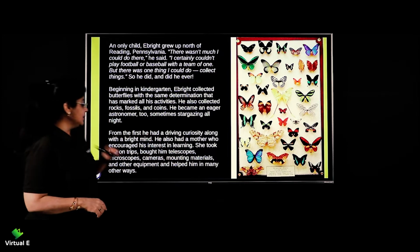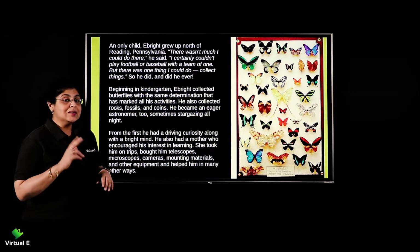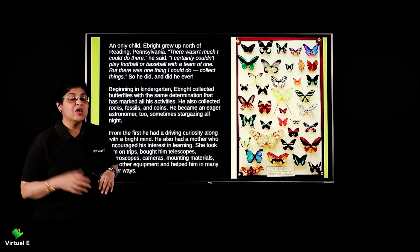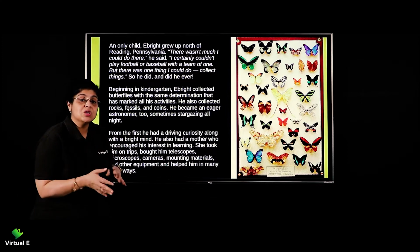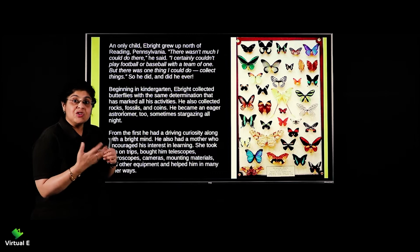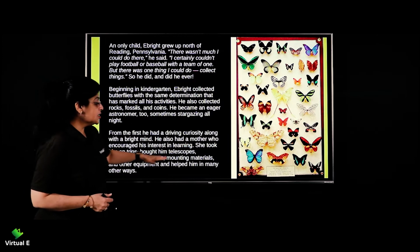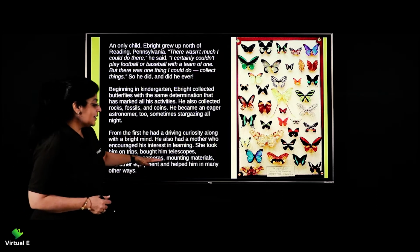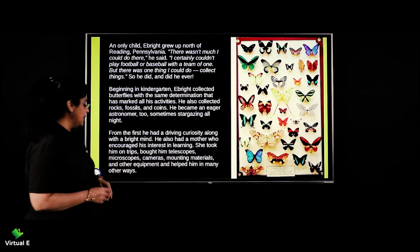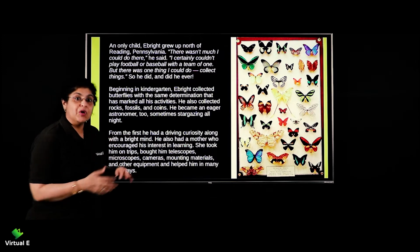He also had a mother who encouraged his interest in learning. Now the best part was, since it was a team of only mother and son, his mom was a big support. She was the backbone. She also encouraged him in his learning. She took him on trips, bought him telescopes, microscopes, cameras, mounting materials, and other equipment, and helped him in many other ways. Remember, she was supporting him totally.